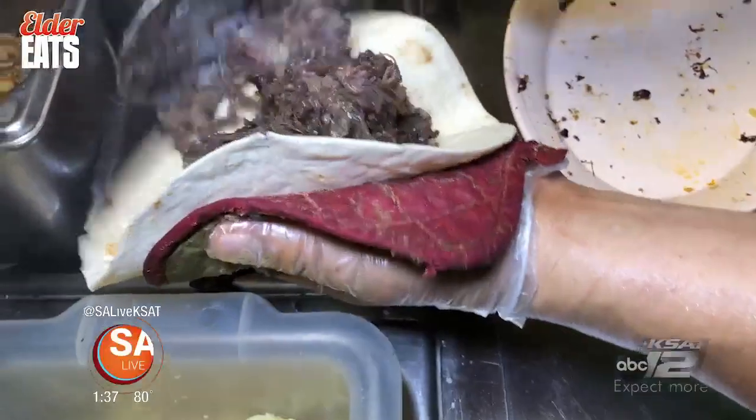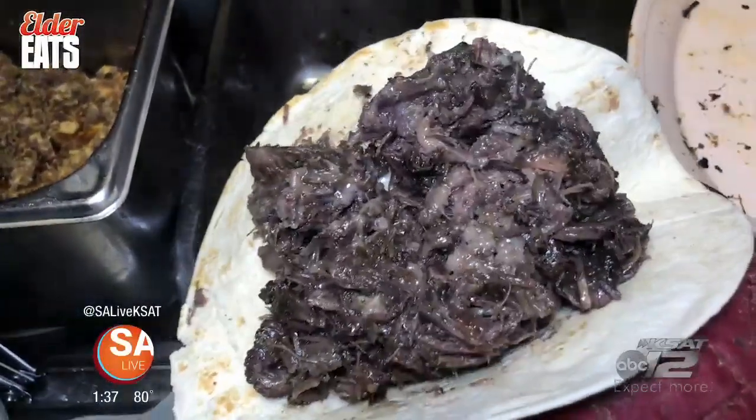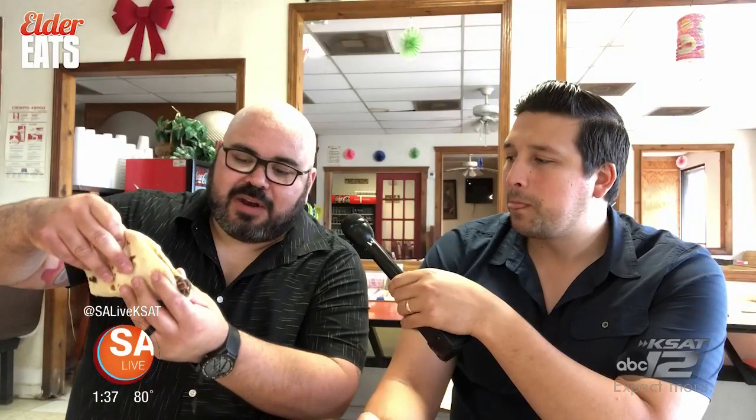Very good. Oh, wow. Moist, flavorful, tender. One thing I want to hit, there's not a lot of manteca or oil coming from it, right? Which, that's what I like. Yeah, I like that as well.